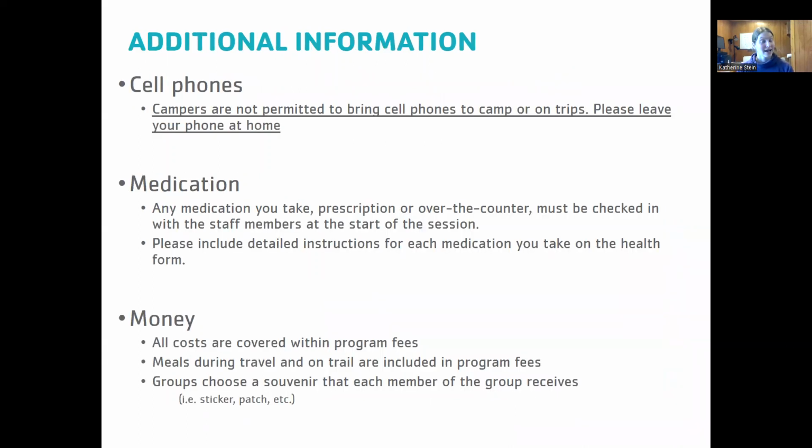Some last minute odds and ends, please make sure to leave your cell phone at home. Camp Echo does not allow cell phones on site or on adventure trips, and so it's for your peace of mind that we ask you to just leave them at home in general. If you've got medications, make sure that you're turning in your prescription ahead of time to Camp Echo staff, either at the medication drop-off times ahead of bus departure or the morning of bus departure. When turning in your medication, please make sure you're including detailed descriptions about how and when you take those meds so that we can make sure that you're taking them properly throughout your session.